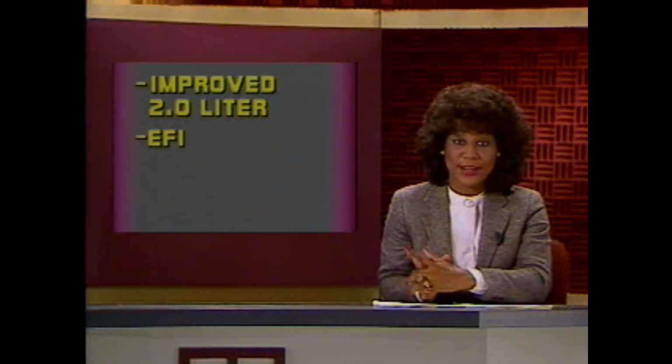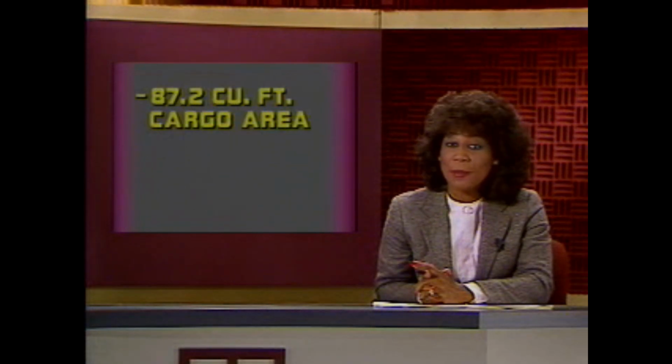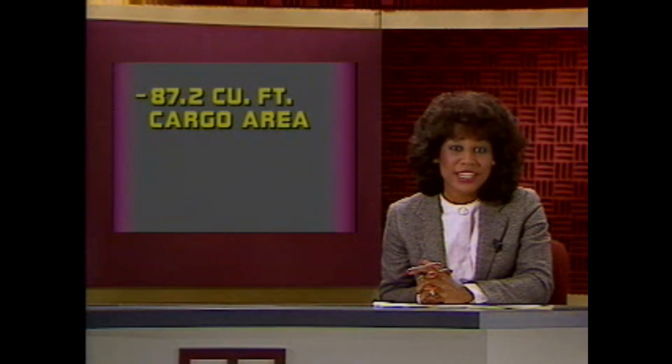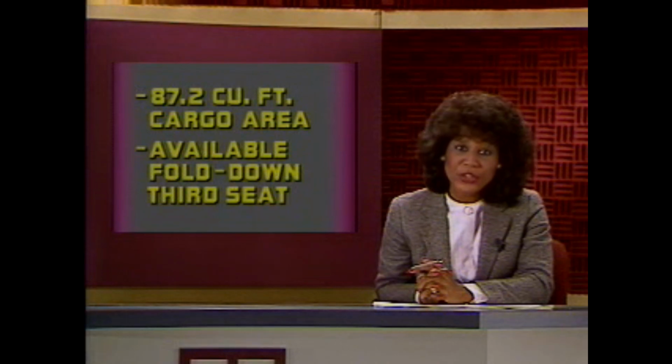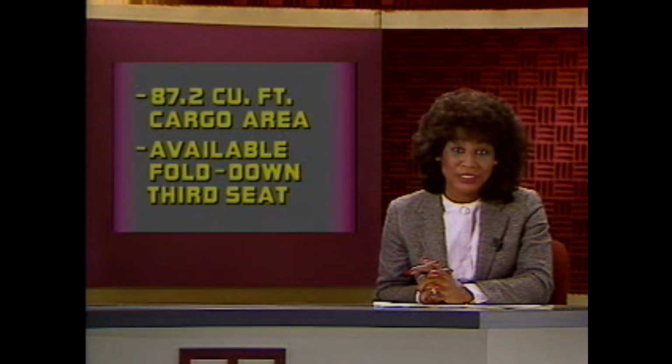On the other end of the spectrum, the Custom Cruiser has a whopping 87.2 cubic feet of cargo space for those big loads, or an available fold-down third seat to accommodate 8 people. Plus, all the comfort, luxury, and performance your customers would expect from a full-size Oldsmobile.